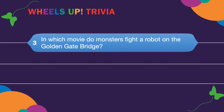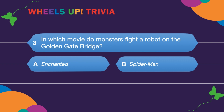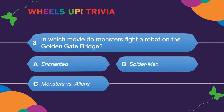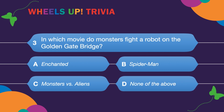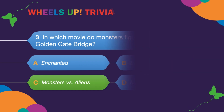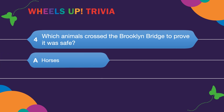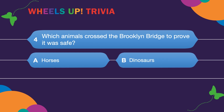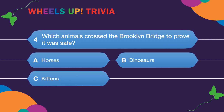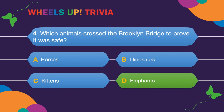Question 3. In which movie do monsters fight a robot on the Golden Gate Bridge? A. Enchanted, B. Spider-Man, C. Monsters vs. Aliens, or D. None of the above. Monsters was a big clue in that one. Question 4. Which animals crossed the Brooklyn Bridge to prove it was safe? A. Horses, B. Dinosaurs, C. Kittens, or D. Elephants. Led by P.T. Barnum himself.